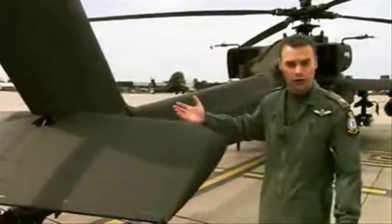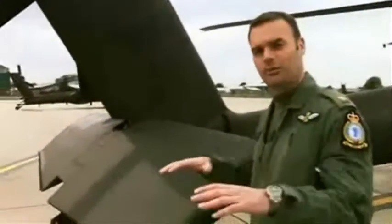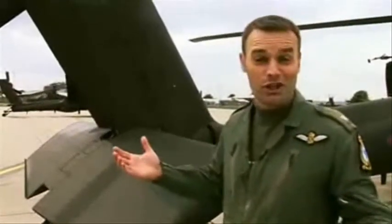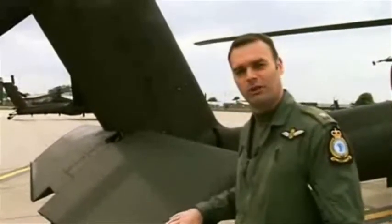Now, in normal operations, this is automatically scheduling to enable the aircraft to get the benefit from as stable a platform as possible. And in certain conditions, that won't suit the pilot's direction for where he's firing the munitions. So therefore, he can manually control this stabilator to get the best possible launch platform for the weapons.